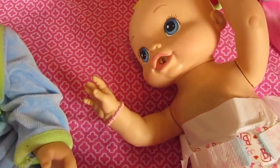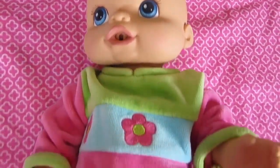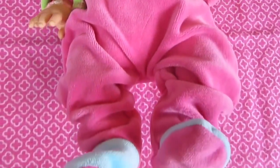And now it's Sadie's turn. As soon as I put her pajamas on, I'll show you what they look like. And here's Sadie's pajamas. They are so cute.